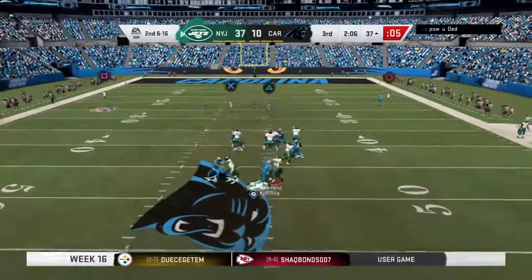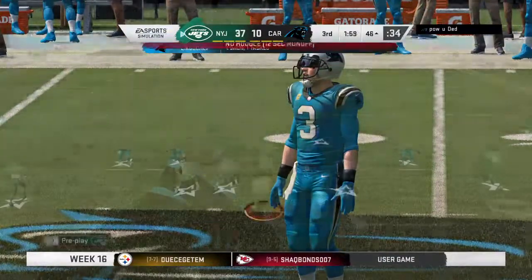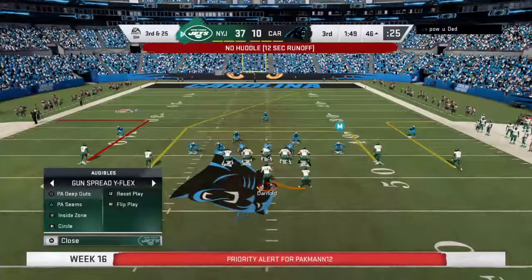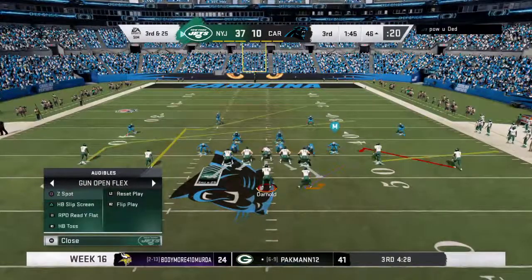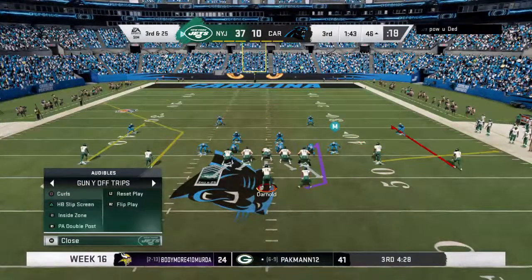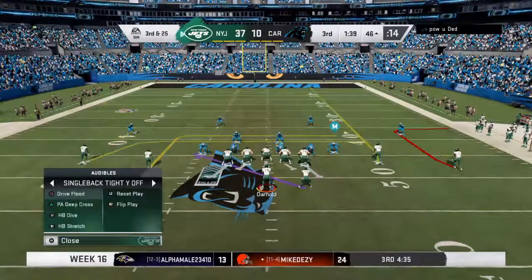Here's Darnold. And the pressure gets to him again. Luke Kuechly in there to get him, and that is sack number 6 now for him on the year. And it has been a good game for them. They haven't been pressured very much today, but on back-to-back sacks, maybe the defense is starting to figure something out.